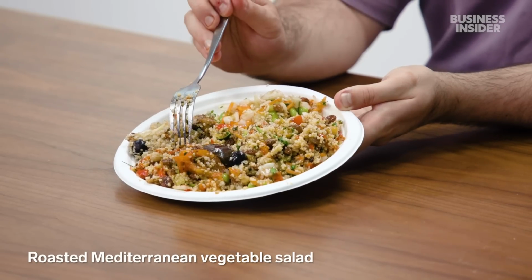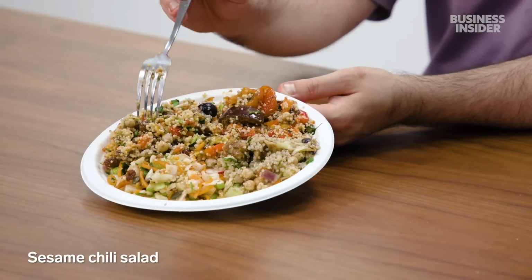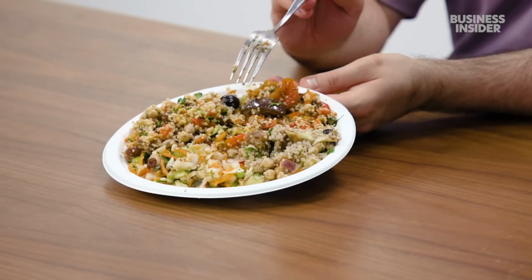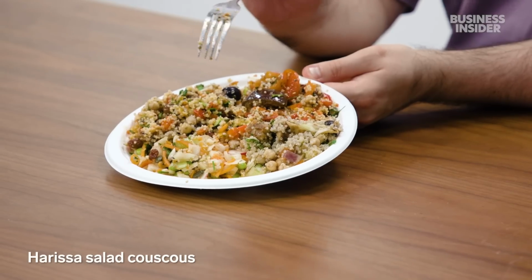At the salad bar, you can either piece your own salad together from individual ingredients, or there are a few preset salad options. They've slightly merged into one, but the ones that we have today include this roasted Mediterranean vegetable salad, this sesame chili salad, and then honestly, not sure which one's which, but I think we have a kale and quinoa salad, and also a harissa salad couscous.